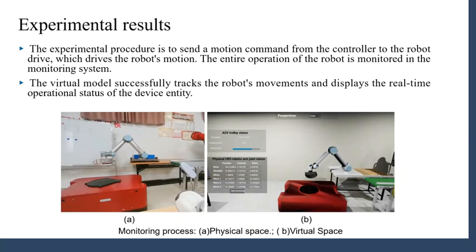About the experimental results. The experimental procedure is to send a motion command from the controller to the robot drive, which drives the robot's motion. The entire operation of the robot is monitored in the monitoring system. The virtual model successfully tracks the robot's movements and displays the real-time operational status of the device entity.